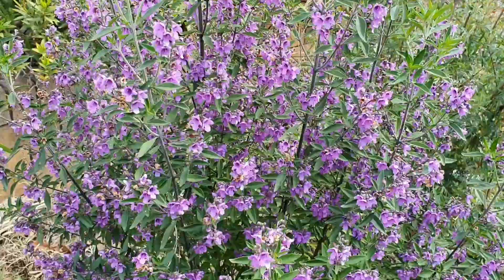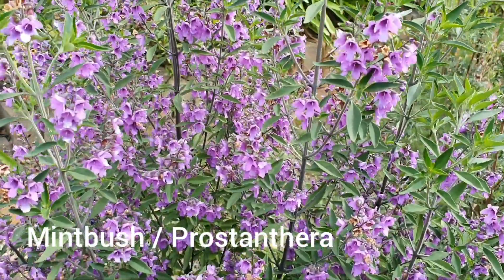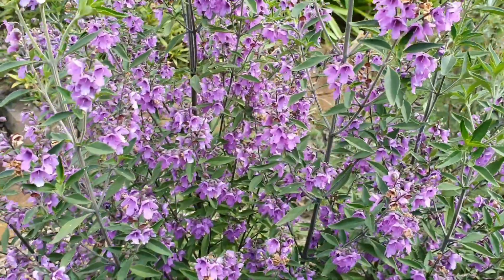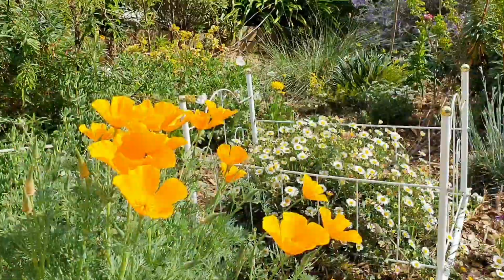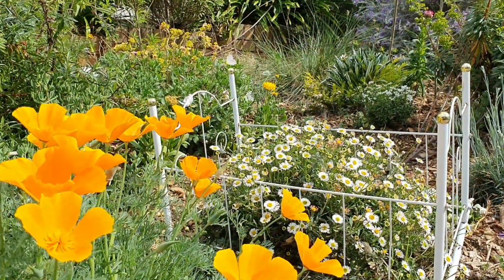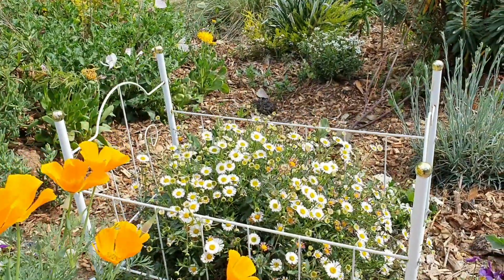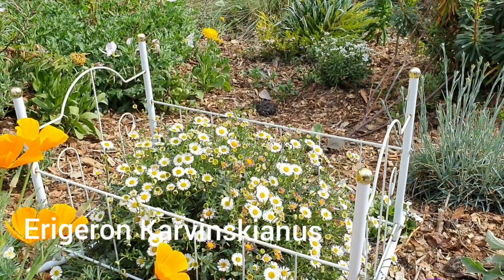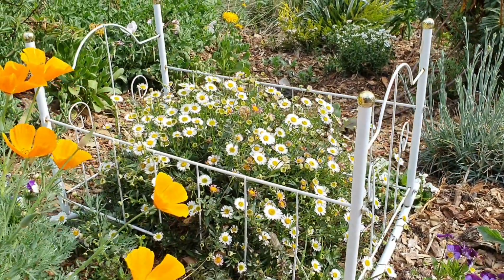Like this one here, this is the Australian native Mintbush, and you can see there that it has these lovely little mauve flowers, and the smell of the foliage is beautiful. And here beside the Californian poppies is an old doll's cot that I popped over this lovely daisy plant, which I think makes a nice combination, especially with these little small flowers poking through the frame.